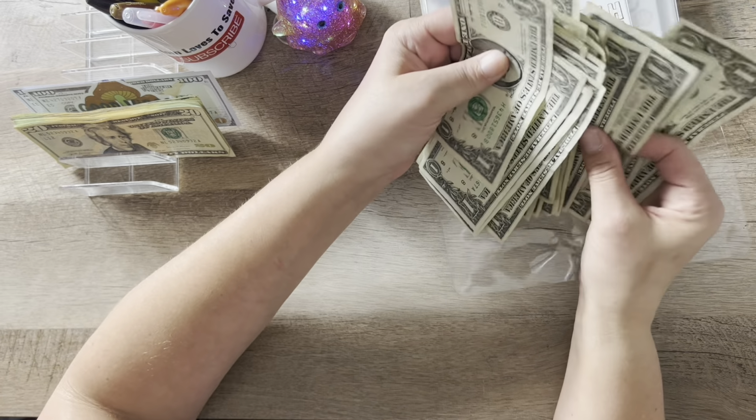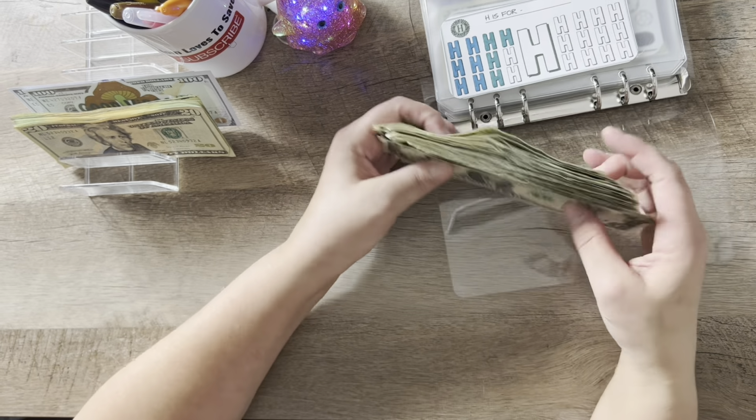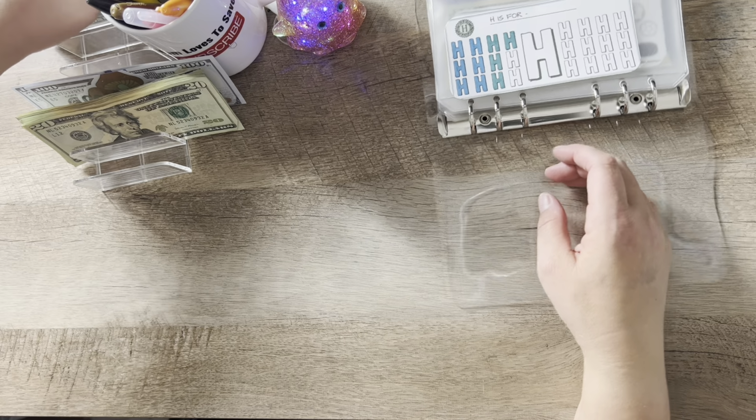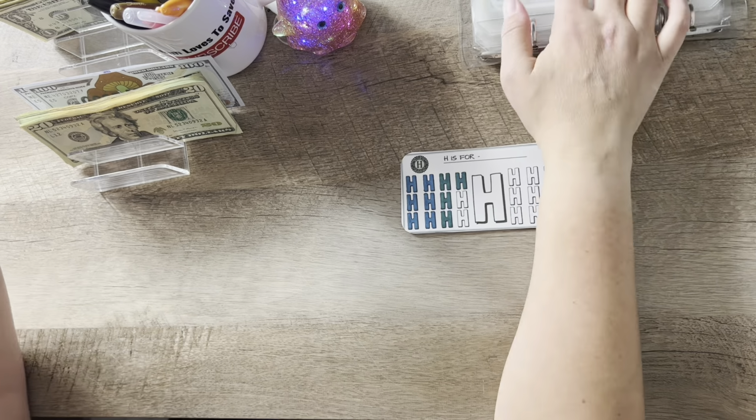48, 49, and 50. Did I just see... I thought I saw an A in there, but nope, those are L's. So I'm gonna set this back here. This will go to the bank on Monday. And then let me color this in, and I'm gonna use this as the placeholder.